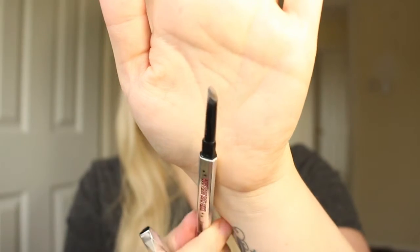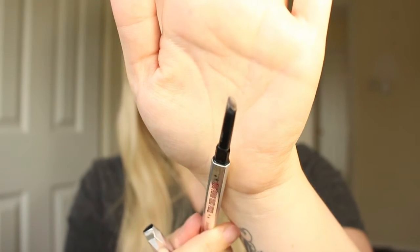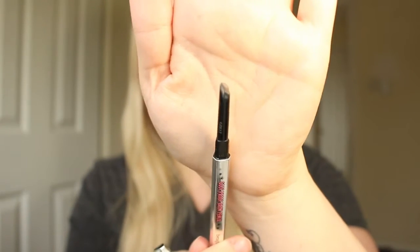The packaging for this is so cute. I love it. And it comes out in this diamond kind of shape. It has a really unique shape to it, how it applies, and I found it's super simple. So I literally just use this on my brows, and it's all I've been doing. So I run it through once.